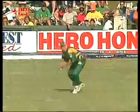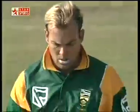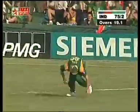Get only the single. There is a man in the deep, and what they've done is that they've altered their length as compared to the game at the Wanderers, where they were too much on the shorter side. Plenty of shots hit off the back foot. That's in the air, straight to third man. Tendulkar has found the fielder in the deep.